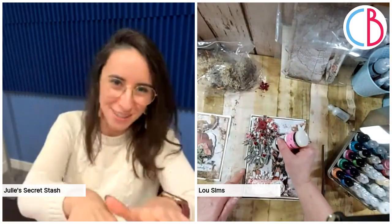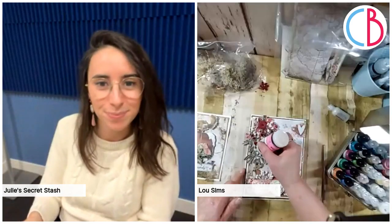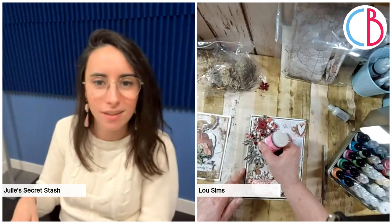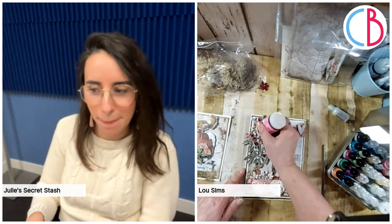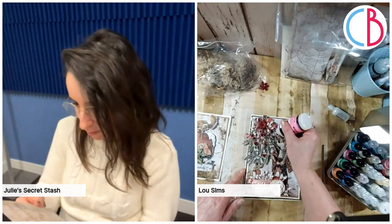Right, and I'm just going to put some of the glossy accents on some of the mistletoe berries, so they now stand out a little bit shinier.